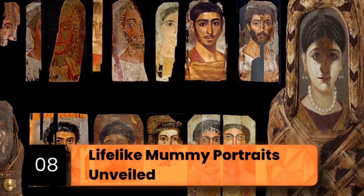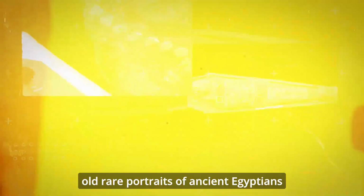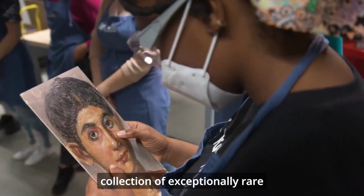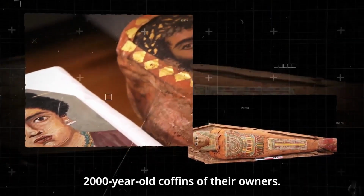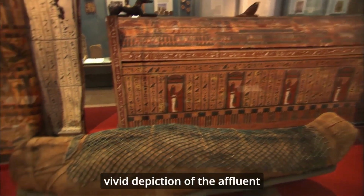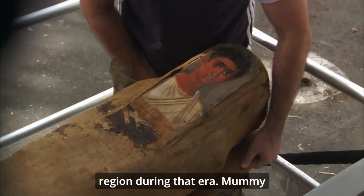Number 8. Lifelike mummy portraits unveiled. Archaeologists have unearthed millennia-old, rare portraits of ancient Egyptians, offering a glimpse into their ancient world. This extraordinary collection of exceptionally rare color portraits was discovered in Egypt, painted on the 2,000-year-old coffins of their owners. The artwork, resembling modern-day paintings, provides a vivid depiction of the affluent Egyptians and Romans who wielded influence in the African region during that era.